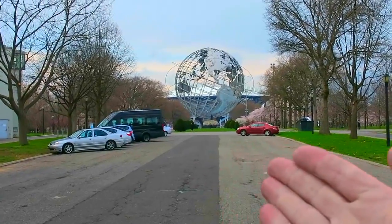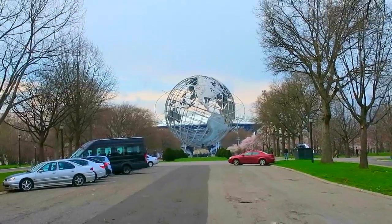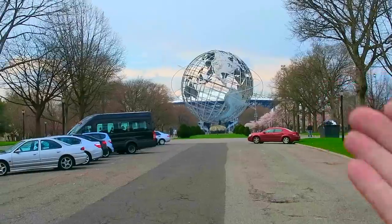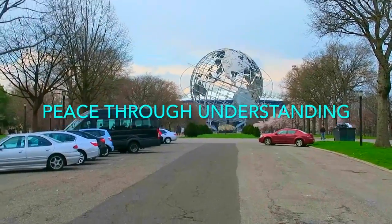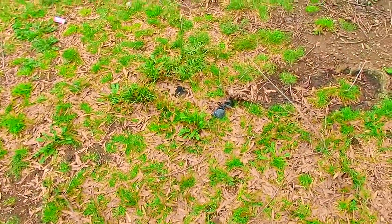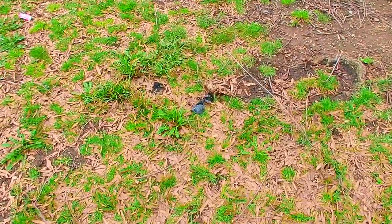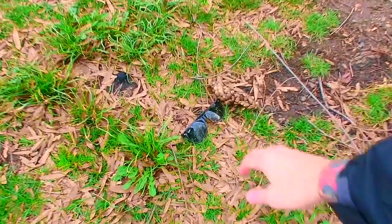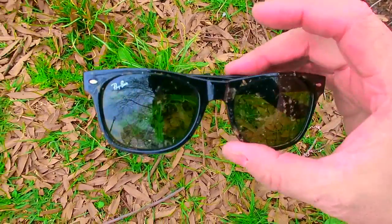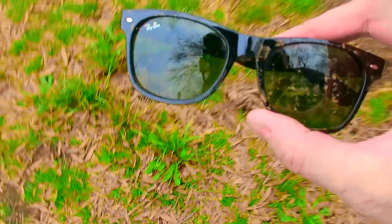And right in front of me you have the Unisphere, which the motto for the fair itself and for the world was peace and understanding. And if you look close, sometimes you might find a pair of Ray-Bans just laying on the ground. Look at that. Ray-Bans. Always finding stuff in this park.